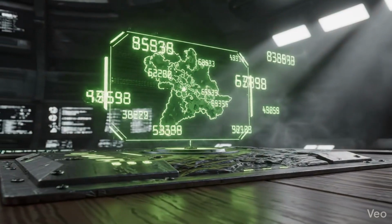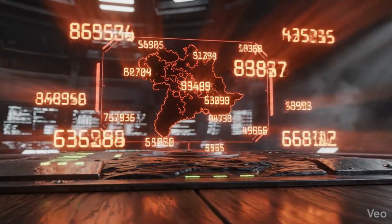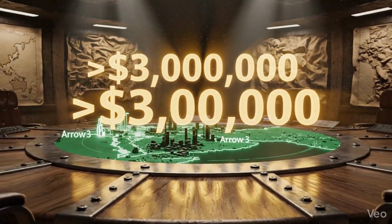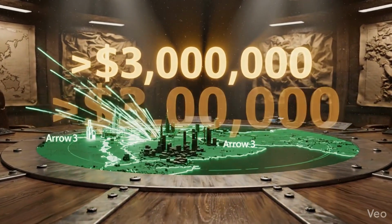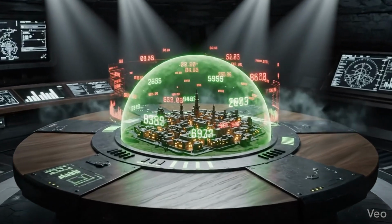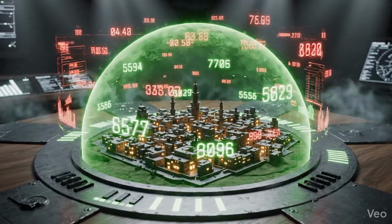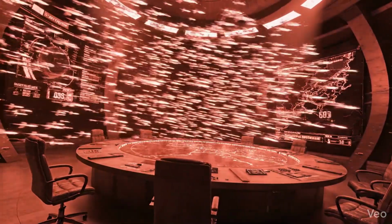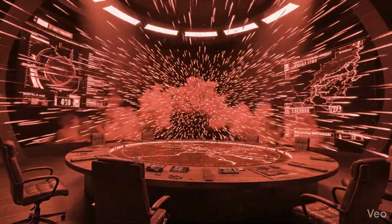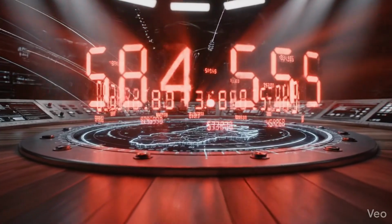However, this incredible technological triumph brings a dark economic reality. An Aero 3 interceptor costs roughly $3 million every single time it takes flight. While saving an entire city is priceless, fighting a prolonged war of attrition is devastating. What happens if an enemy unleashes a massive swarm of cheap ballistic missiles? The economic burden becomes almost unbearable for any defending nation.